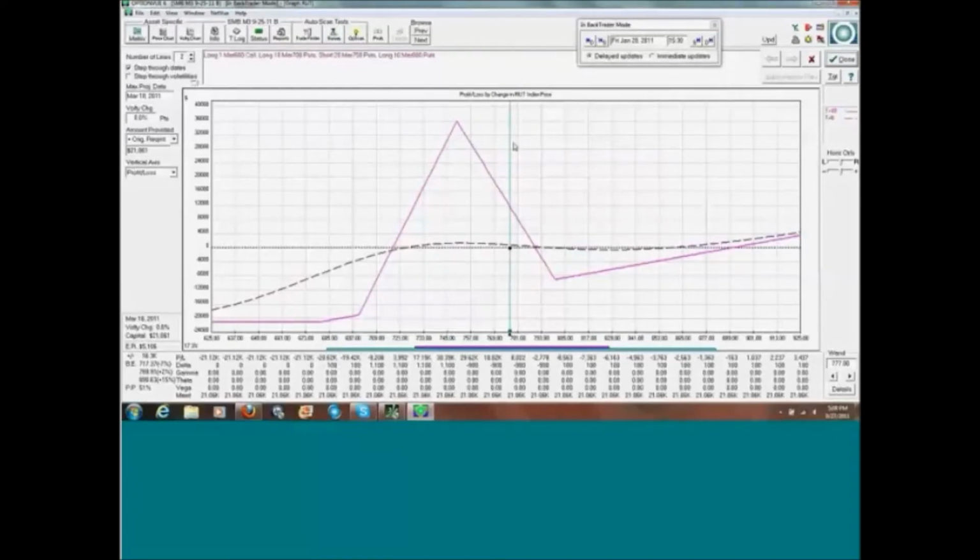This is what the entry position should look like. You basically have the butterfly here behind the market. You have a T+0 line that's basically flat all the way up. And, of course, according to the graph, your biggest risk here would be a hard drop. But there are ways to manage that as well.